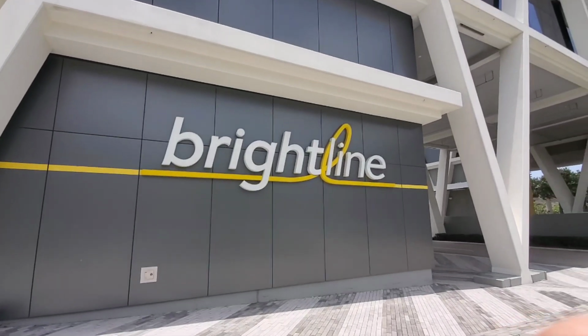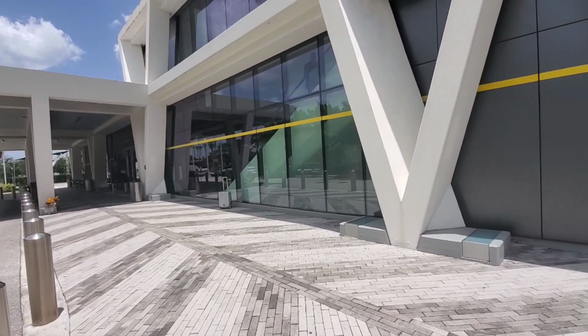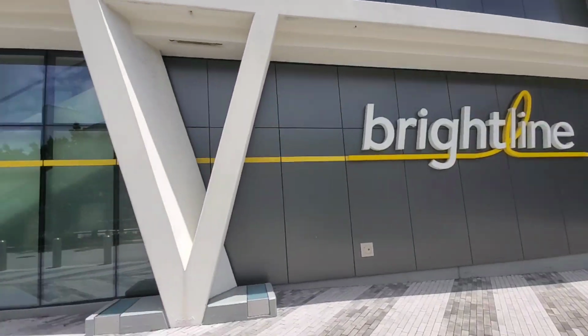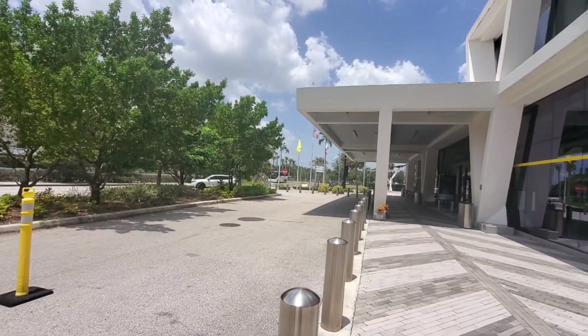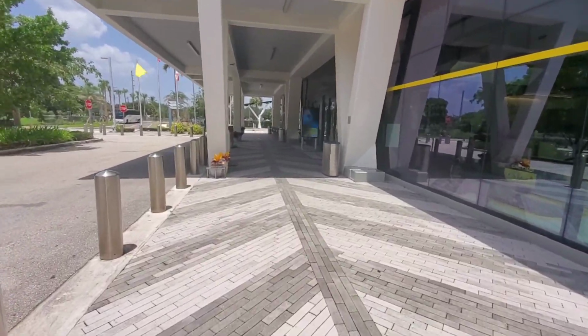So I'm here at the Brightline train station in Fort Lauderdale, Florida. It's only like a 10-minute ride from Fort Lauderdale Airport from the rideshare service. So I'm just gonna scan. There is paid parking, but they just bring you here. This is your drop-off point. And then we're gonna go inside here to the right.